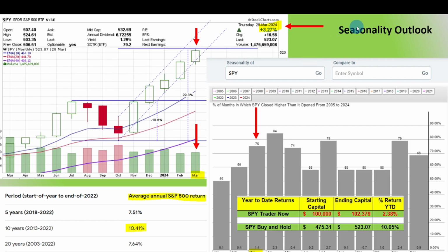Now we are looking at things from a seasonality outlook. This is the monthly candlestick bars for the S&P 500. We've pretty much closed out the month of March. We're going to open the next week's presentation in the month of April. In the month of April, there's an 84% probability we're going to close the month higher than when we opened it. So it is good to go long right now, statistically speaking, on this basis.